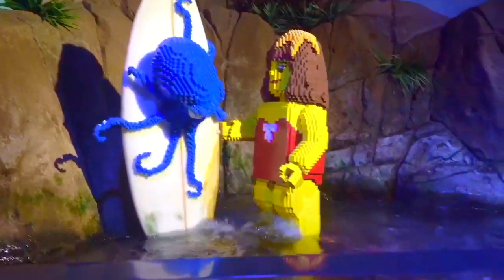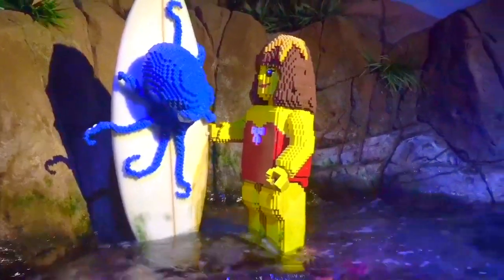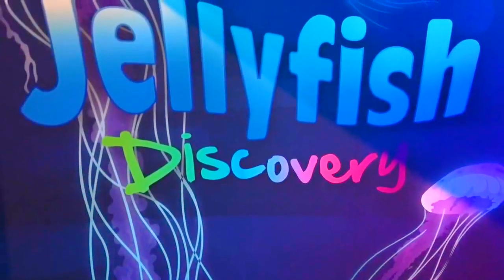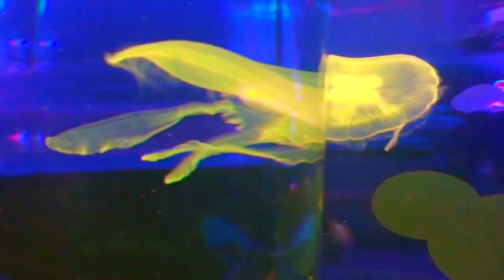In the exhibits, there are lots of different Lego characters. This lady has an octopus attached to her surfboard. We are entering the jellyfish discovery, my favorite part. Each jellyfish is just so relaxing to watch. These little guys are called moon jellies. There's all different types of jellyfish.